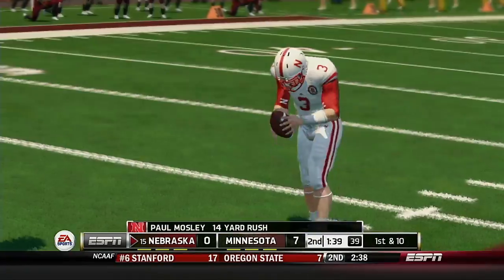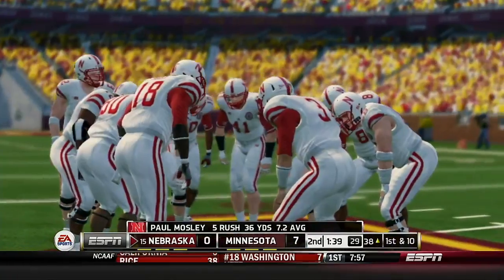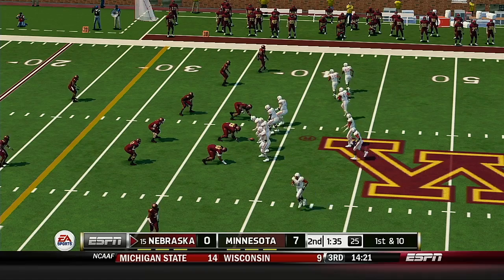He makes his way to about the 38. That's good for a gain of 14 yards. First down. From the 38-yard line. First down.